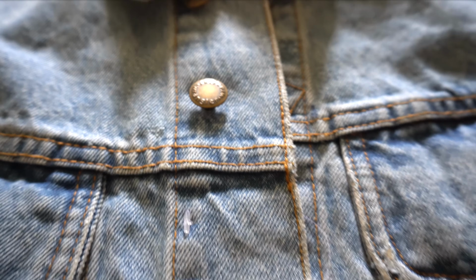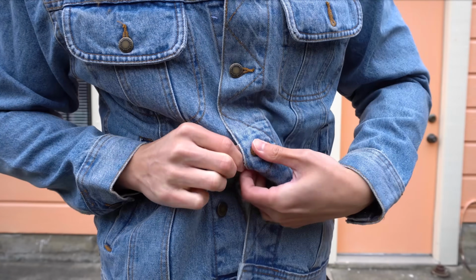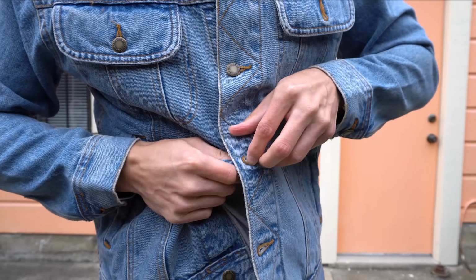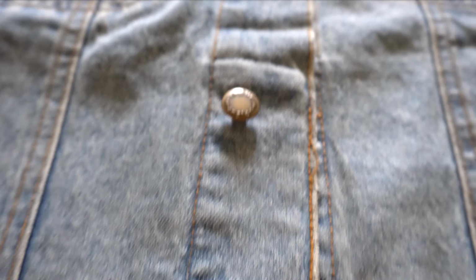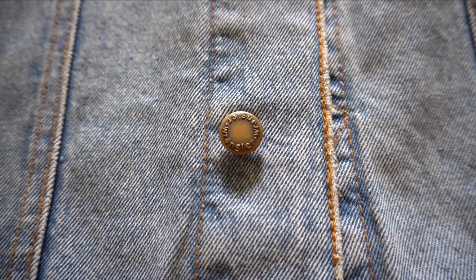One downside to the heavy weight and stiffness, I found it very difficult to button up the jacket because there's not enough flexibility in the buttonhole, but over time I do expect this jacket to break in and, after a few wears, soften up a little bit.